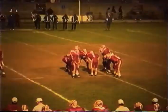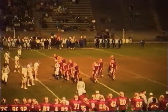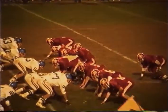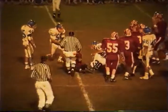We look at 13. Let's set the stage. G-men looking at a second and two situation. We got the ball on our own 44. The score is 13 to zip. Two TDs by Tony Palmer, a 34-yard touchdown, and a three-yarder. One PAT good. Patton takes the snap from center. There's a mix-up in the backfield. The give is to Palmer. He's got the first down to midfield.